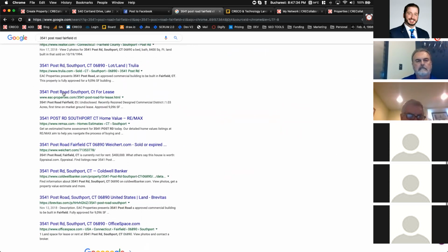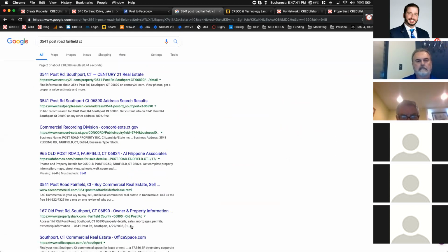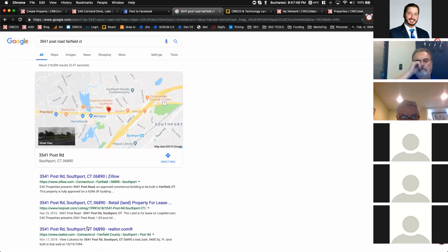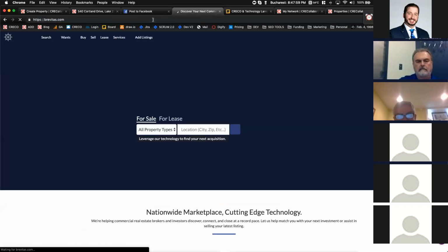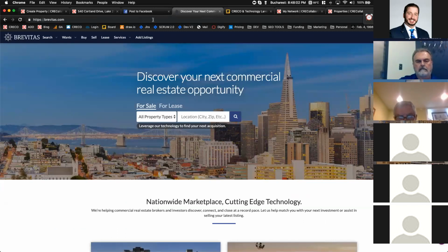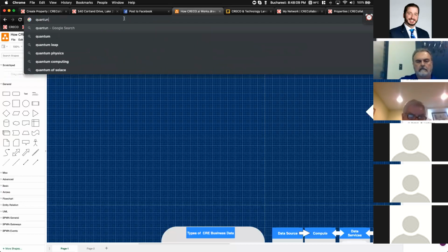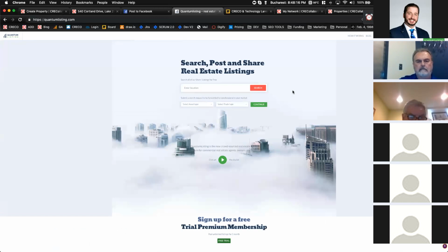LoopNet will appear first until it doesn't, but here we are soon after. And Brevitas. So by using us and getting on more than just LoopNet, your likelihood of being discovered is much greater. More importantly, Brevitas as an example, the platforms where your actual investors are, because the internet is a big and scary place, will have your deals because we've pushed them there. Quantum Listing is another rapidly growing search engine. We're pushing the deals there. So all the future LoopNets are all here, and that's where we come in. We're connecting to each of them, so you don't have to figure out which one's actually going to win.